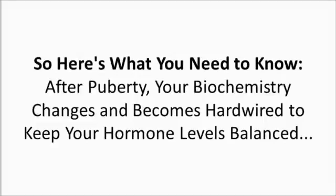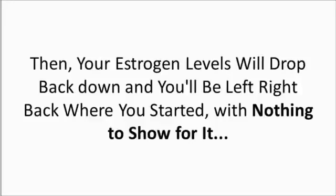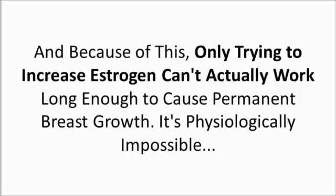So here's what you need to know. After puberty, your biochemistry changes and becomes hardwired to keep your hormone levels balanced. Because of this, if your estrogen levels suddenly rise sharply, your body will quickly release a flood of estrogen-sensitive hormones to correct this imbalance. Then, your estrogen levels will drop back down, and you'll be left right back where you started, with nothing to show for it. This process is called hormonal correction, and your body does it automatically to keep your growth in check. And because of this, only trying to increase estrogen can't actually work long enough to cause permanent breast growth.